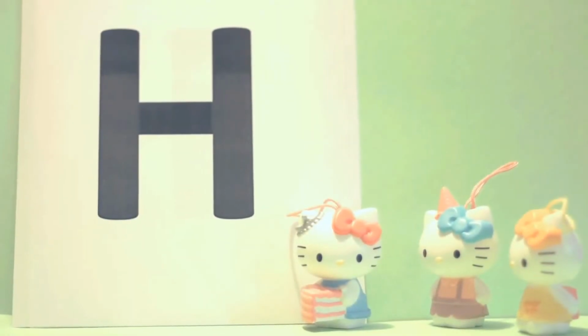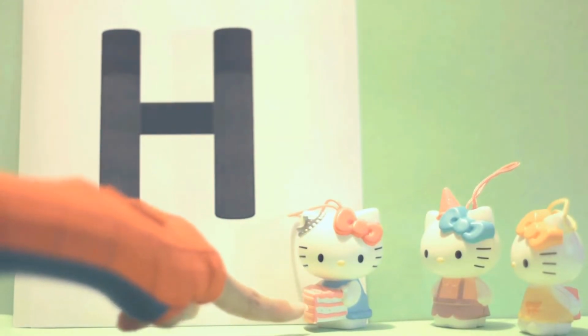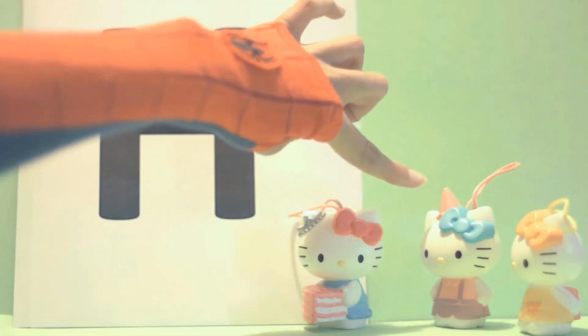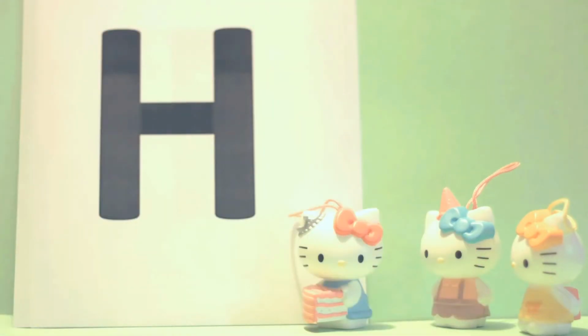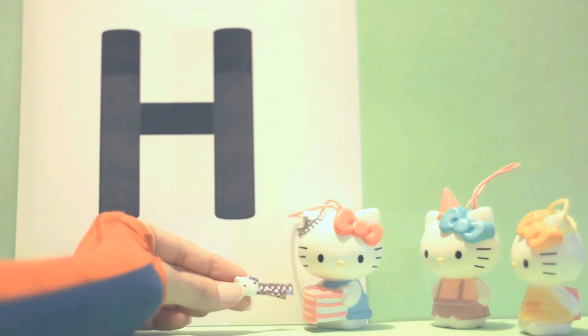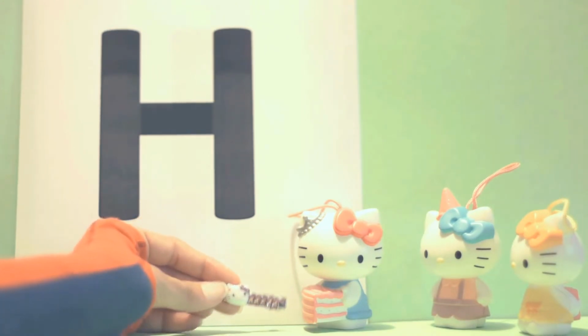H is for Hello Kitties. We have a kitty that's holding a cake, a piece of a cake. I believe this is the birthday kitty. Why? Because there's a hat. All of them are wearing bows. And this kitty's got a present behind her back. Yes. H is also for hair clip. That's right. We got a hair clip. And ironically, it's also Hello Kitty. That's right. H.